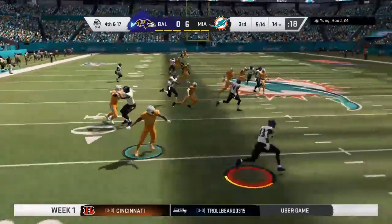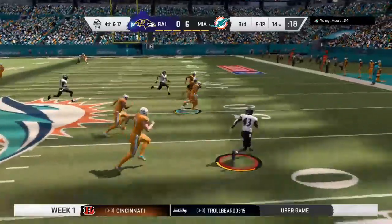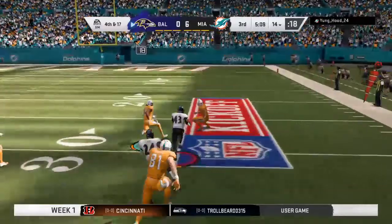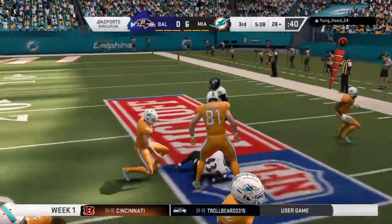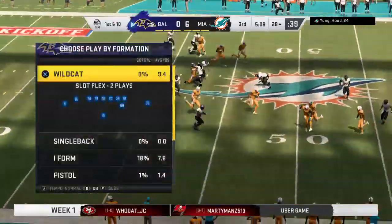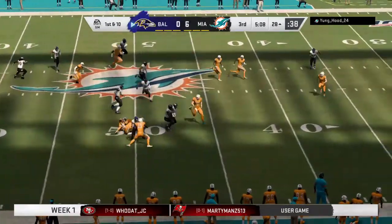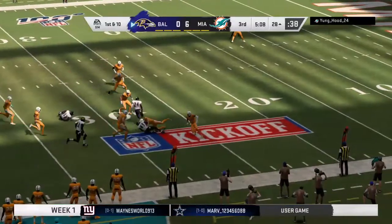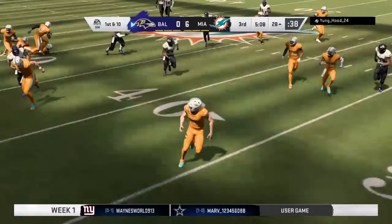Here's Hill on the return. Well, that looked for a second like he might take it all the way, but as it stands, it's still a massive return. And the Ravens set up well to begin their drive as it'll begin in enemy territory already.